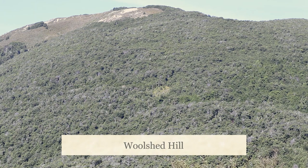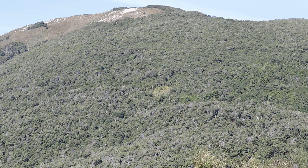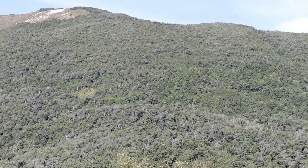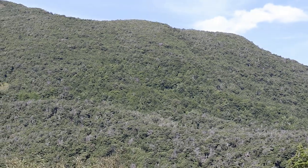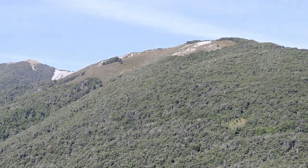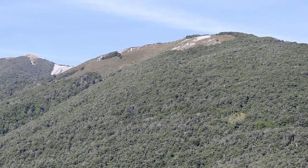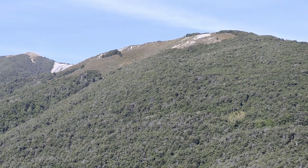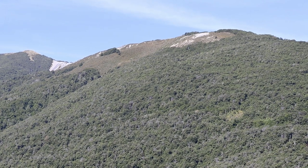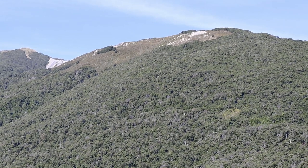That's looking up onto Walshed Hill. The Walshed Hill track starts from the car park and goes up to the top up there. And then there's a wee bald area up the top, starting there, where you walk over that bald area, and then there's a wee tarn up on top. It's big enough you can take water from it and camp around it. There's some flat areas around it, so I'm going to go up there sometime.